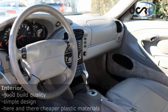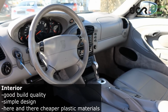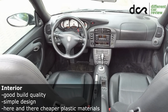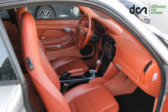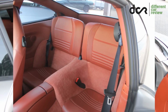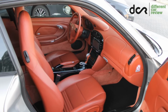The interior build quality is good, however, some of the plastic materials are simply cheaper, mainly on the center console. On the other side, the ergonomics is great and the design of the interior is very simple, which makes you concentrate more on the car itself. Which is a good thing in a sports car, right? Another thing is that this is originally a four-seater sports car. But those rear seats are not really seats. Those are just two places to sit or more to struggle, if you are not a small child, of course. So basically, this is a two-seater sports car.